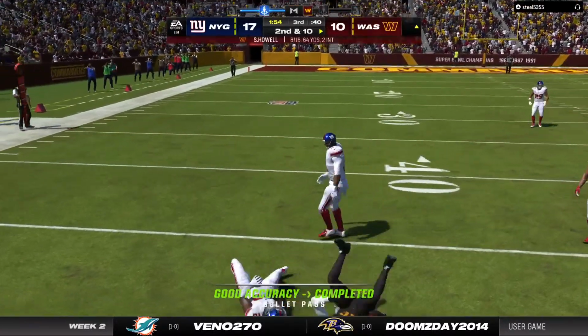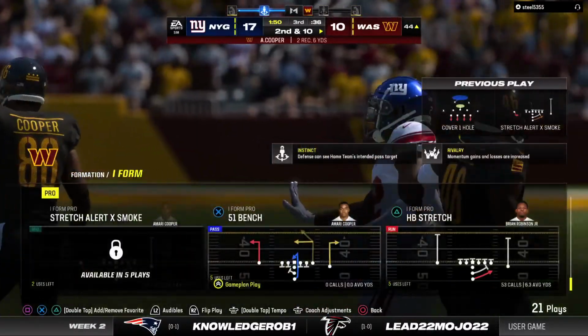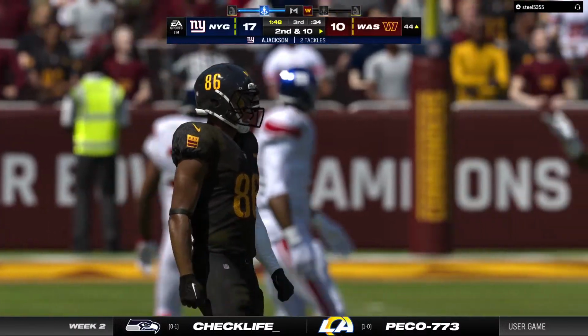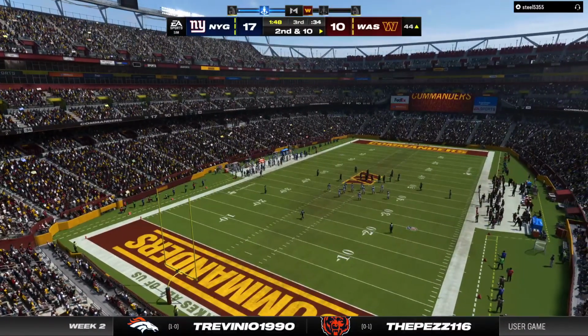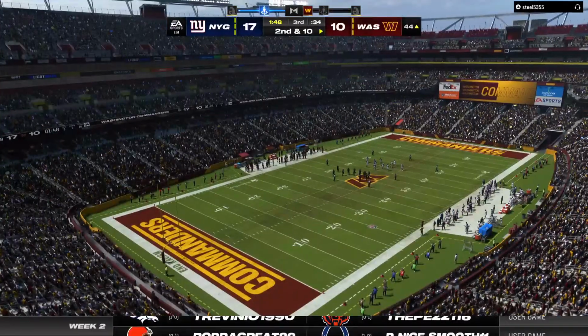Looking for Cooper. That's complete. So he'll be stopped here for no gain. And it'll be 2nd down. Well, that was a simple throw and catch. But even with that completion, 0 yards gained. So they're behind schedule on down and distance. I think they were hoping to get it to him. He could make a man or two miss. But that window closed quickly.